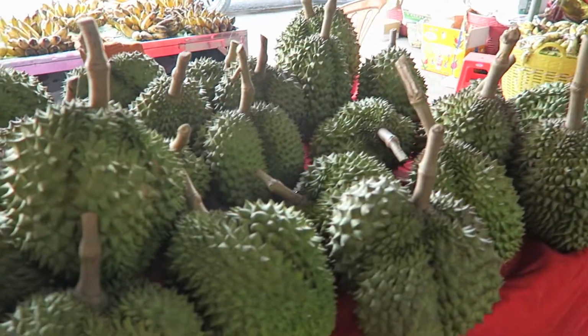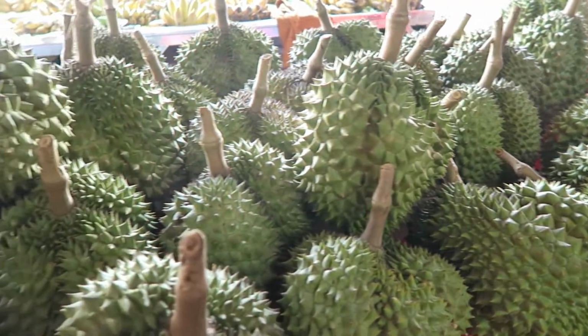We just got some durian again. Oh, it's going to be yummy, but we bought it for tomorrow, so I'm not going to eat it today.